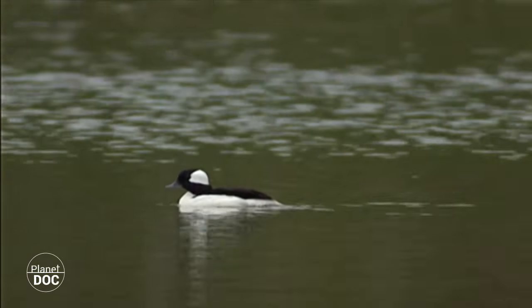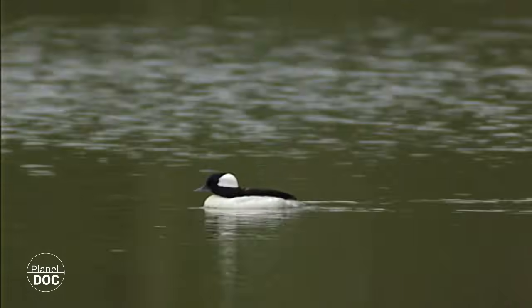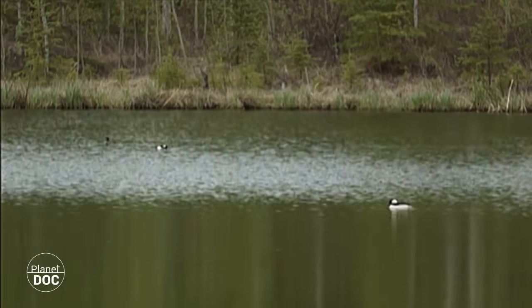But there is more than one suitor in the lake. Another male appears, and the local goldeneye is not prepared to allow such an intrusion onto its territory, so it leaves its courting for a moment to get rid of its rival.